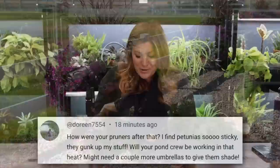Will your pond crew be working in that heat? Yes. Might need a couple more umbrellas to give them shade. Yes, there will be a tent set up and a bunch of fans. Also, we're a really dry heat, and a lot of this crew is from the Midwest, where the heat is humid, so this might actually be a pleasant treat for them. Over the weekend it was 102 but only 14% humidity. Totally doable. My mom and I were harvesting wheat that day with an umbrella over us, and it was really quite pleasant.